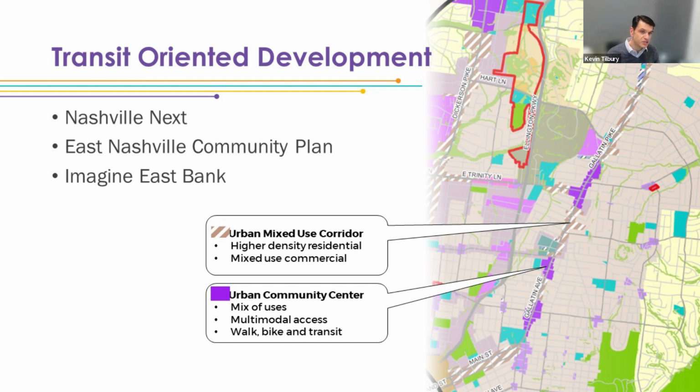Nashville Next, which is the land use plan for Nashville, envisions high capacity transit along Gallatin Pike and Main Street. The land use recommendations for the corridor look at clustering a lot of homes along the corridor so that people have an opportunity to have short walking, bike, and transit trips.